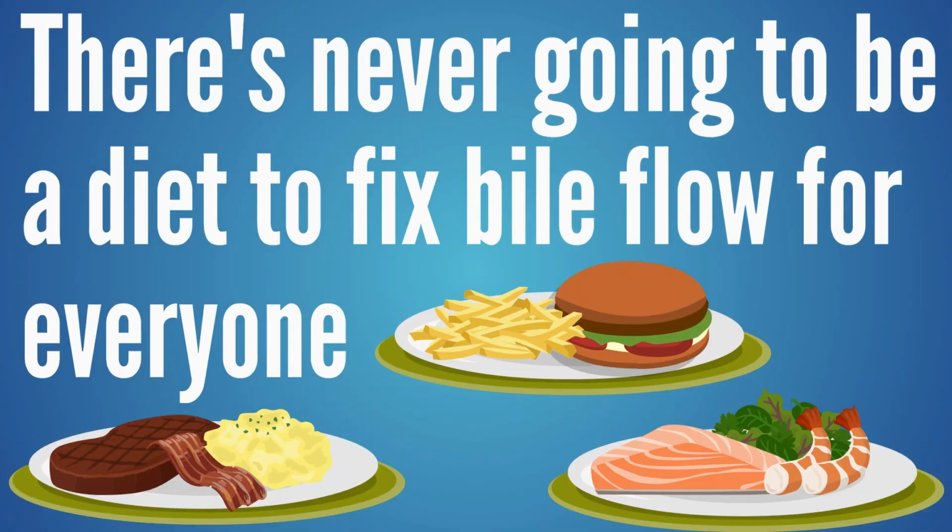So if the underlying cause of that can really be varied from client to client, then how is one diet going to fix that for everybody? It's never going to happen. So you need to understand as a health professional that we all process foods differently, so there's never going to be a diet that's right for everybody, especially when we're looking to improve a specific situation like bile flow.